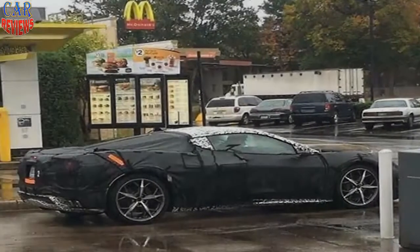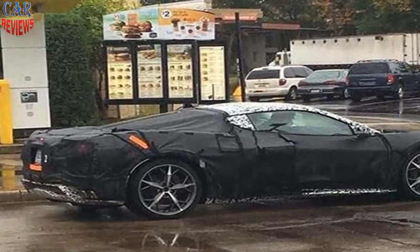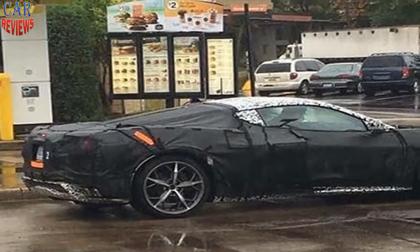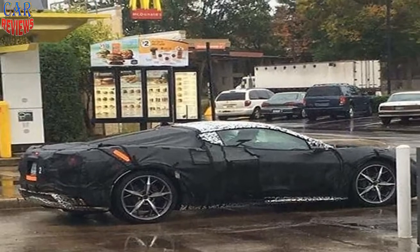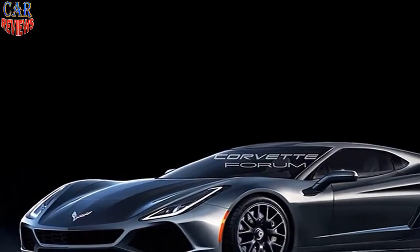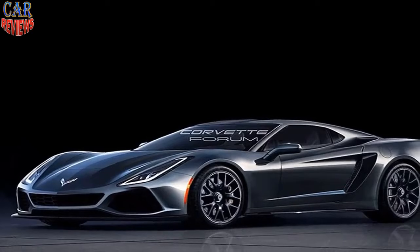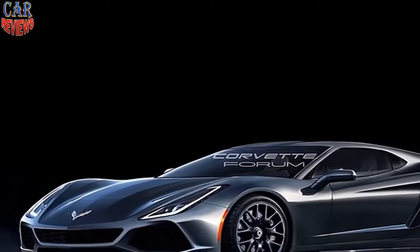As we already knew, the C8 will initially come powered by an updated version of the current LT1 V8, upgraded to around 500 horsepower in order to compensate for the new car's slightly heavier weight. But don't worry, the C8 will still be faster than the C7. Only one gearbox will be on offer, a new 8-speed dual-clutch Chevy has been developing with Tremec.